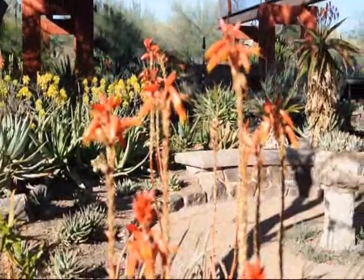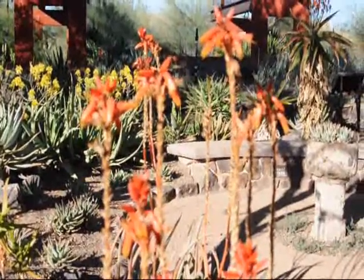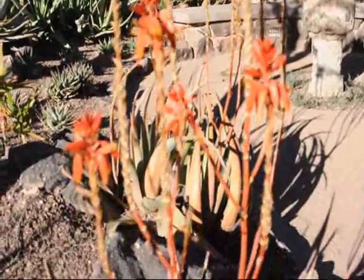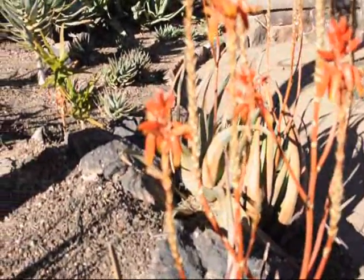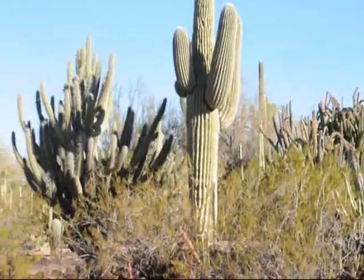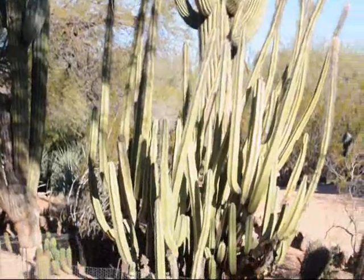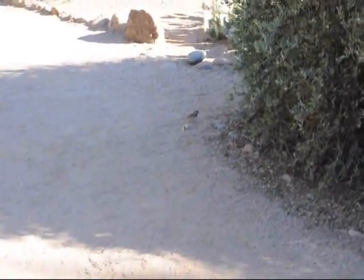Do you like the herb garden? That's my favorite, the herb garden. Nine arms on that one. Imagine living there and knowing all the... Look at the ones up in the back there. Look how big they are. Good grief. You want to go down there, Grandpa?